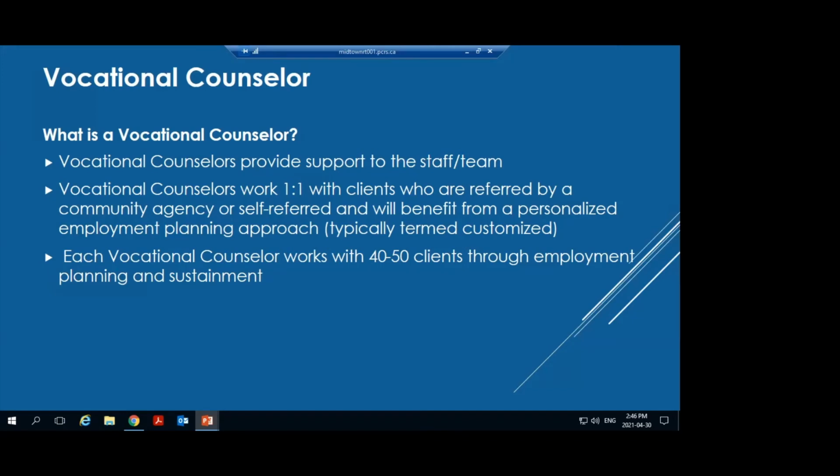We also take direct referrals from community agencies or clients who self-refer and self-disclose that they have disability or health conditions that impact their employment. Then we start working with them from the very beginning of the service process. And each vocational counselor works with about 50 clients through employment planning and sustainment at one time.